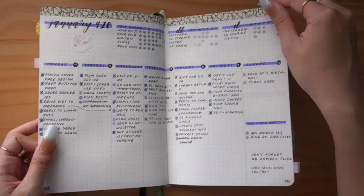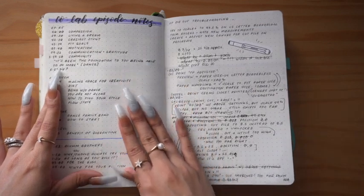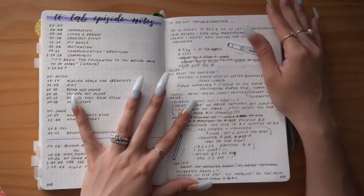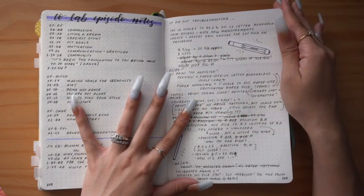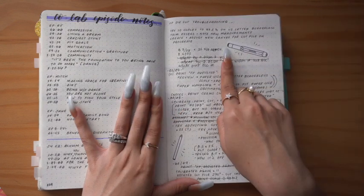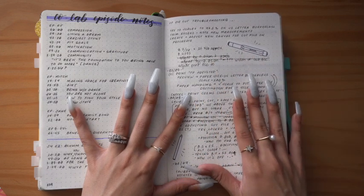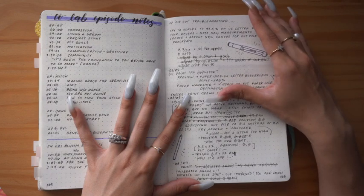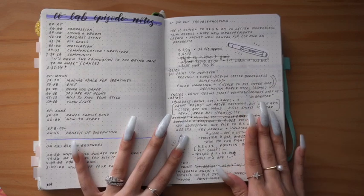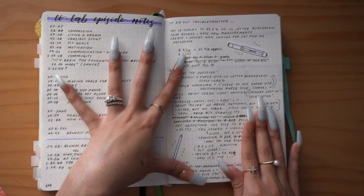The weekly spread is still the same. Here are some notes that I was taking while editing some episodes for the podcast. And here is kind of a painful page to talk about. I've been trying to troubleshoot my Cricut ever since I set it up, and I'm getting this result where it's not cutting center. I'm not getting accurate cut lines, and it's probably because I am trying to do it as a borderless print. So there's just sort of some hack stuff involved.